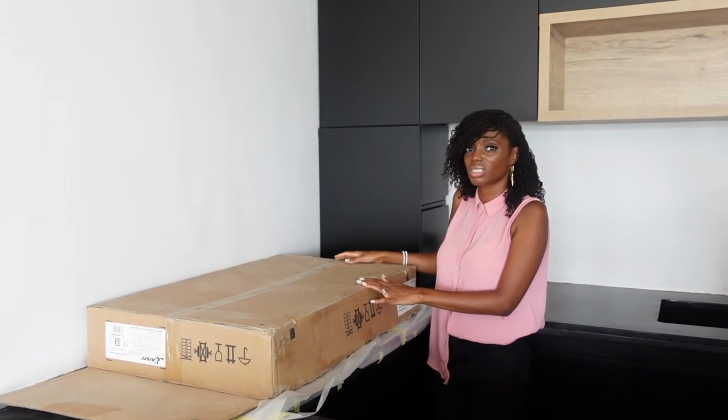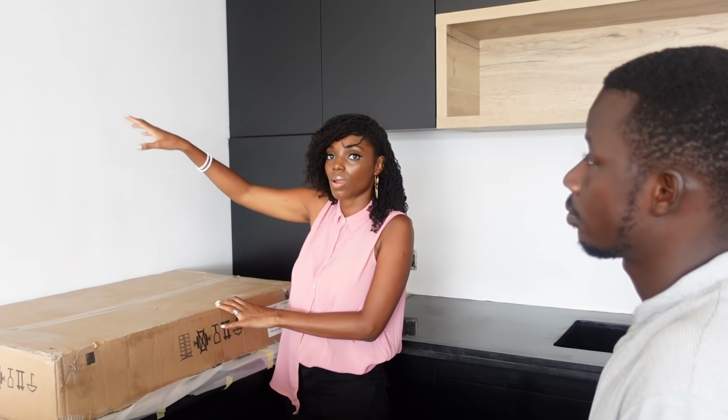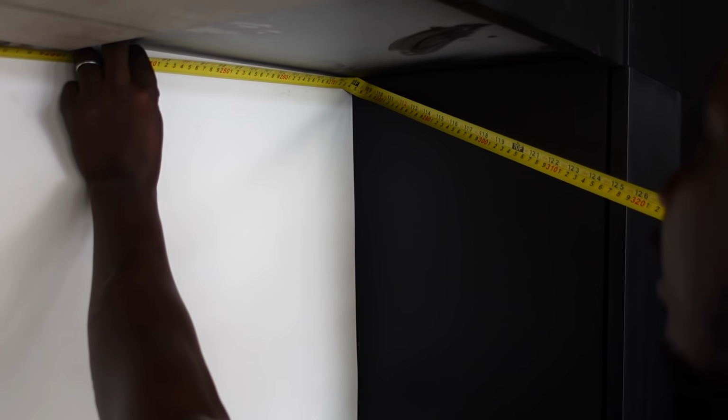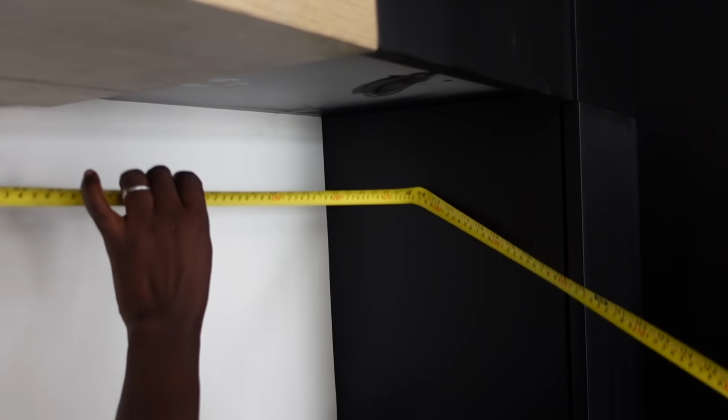It will be weird. What happens to the top? No, you have to leave it. But remember, we're going to put shelves here, remember? And the extractor hood is also here as well. Okay. I think it's lacking. The rope is lacking. Yeah, is this it? Yeah. It is 55.